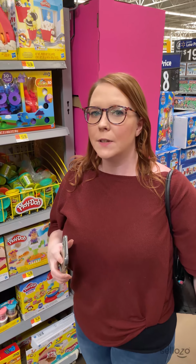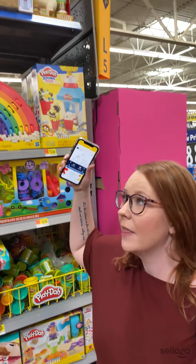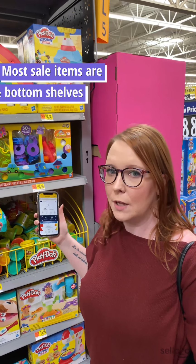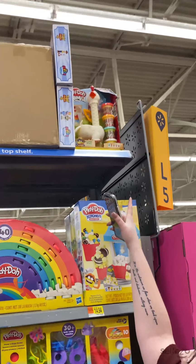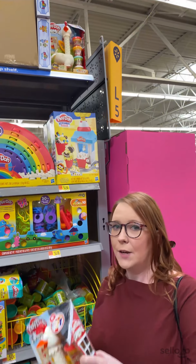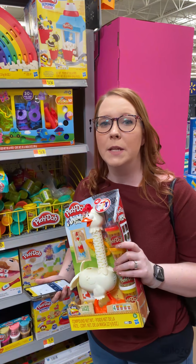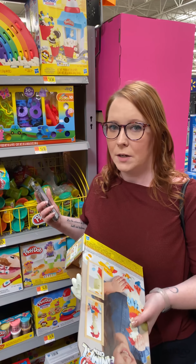When you're looking for clearance items, no matter where you are, you want to make sure that you're looking up high and looking down low, because you'll find most things that are on sale are down low or on the top shelf. Here's a prime example. Up here, you can see there's a Play-Doh Animal Crew. It's got chicken in it. I grabbed one, and because it doesn't look like it's in the right spot, or maybe it's the last few and they took them off the shelf, I wanted to know how much it was, because sometimes those are clearance items that they just shove up there to get out of the way.